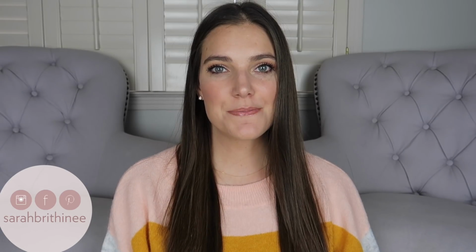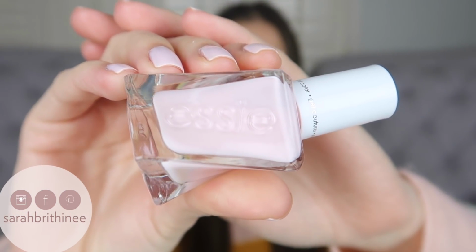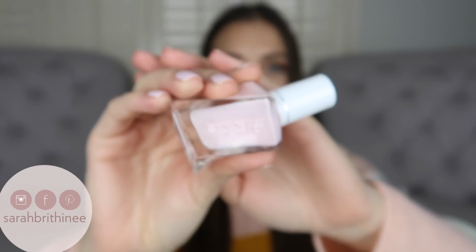Last but not least is this nail polish. This is the shade that I have been wearing on repeat for over a month now. It is from Essie. It's their Gel Couture line, and it's in the shade Matter of Fiction. I just think that this is the prettiest white light pink color, and this stays for so long. So if you have nail polish that chips all the time, this stuff has changed my life.